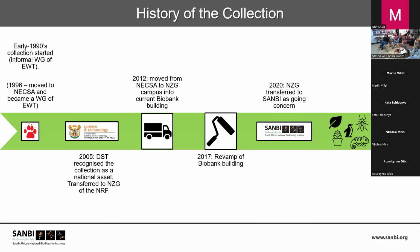In 2020, the National Zoological Gardens in its entirety was then moved to SANBI. So we've been one of the facilities in SANBI since 1st of April 2020, and it was moved as a going concern. And then also in 2020, we moved from research to collections management. So it's such a better fit now.